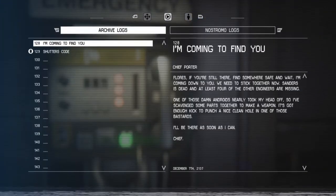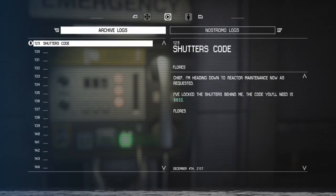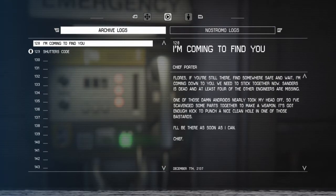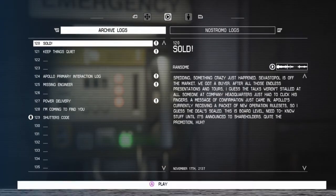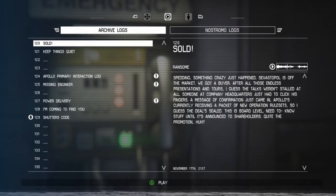I felt the same way about the journal entry logs, too. And now I feel that, not good either. Let's just see roughly to get an idea. So we just got up to 129. Now, to be fair, I think these are not necessarily the audio logs. Some of them are, but they're not all the audio logs.